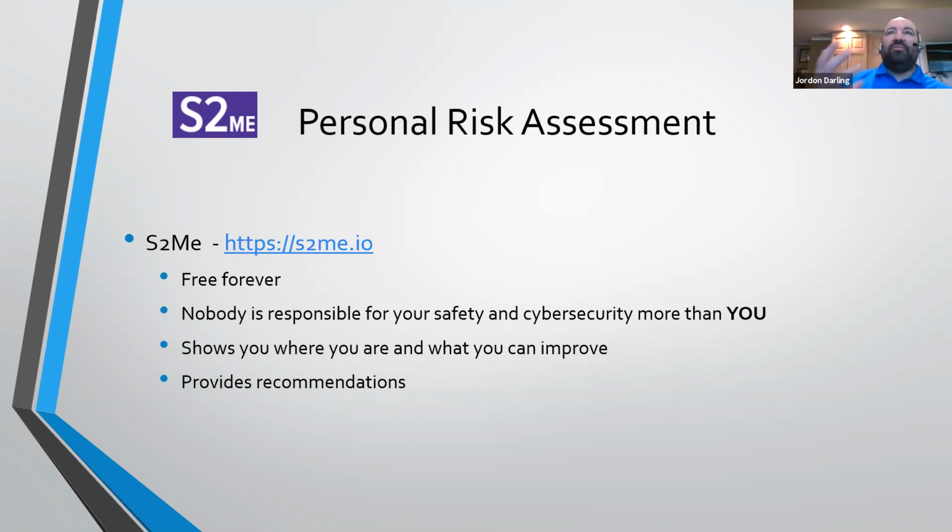But when you do the S2Me risk assessment, just understand that it's not about eliminating risk or being perfect. It's about being aware, making great informed decisions, and building good habits. So it's not a good idea to lie. You'd just be lying to yourself, unless you share it with anyone. So if you want to have a good understanding of where you are and what your security habits are, you've got to be honest with it.